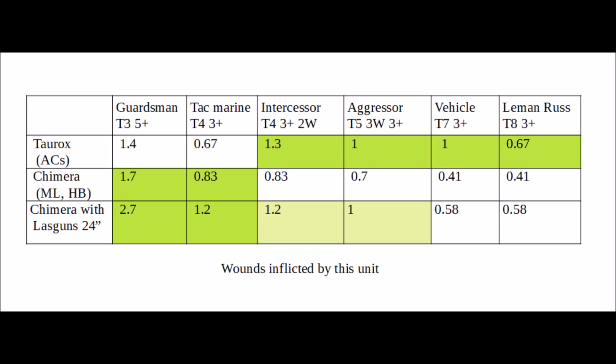So for the purposes of this comparison, we've just looked at the base Taurox with autocannons, the Chimera with multi-laser and heavy bolter, and the Chimera with multi-laser and heavy bolter that's also got something inside it, so it's able to fire with its twin lasgun arrays. For those that aren't aware, if you have a unit inside a Chimera, then it can open fire with essentially 6 lasguns mounted on the side in addition to all of its main weapons.